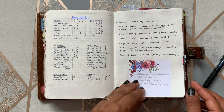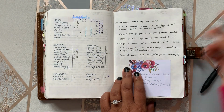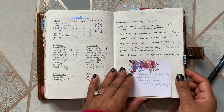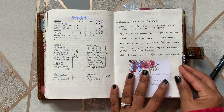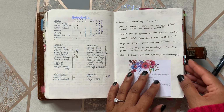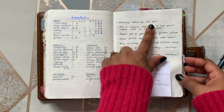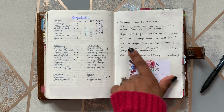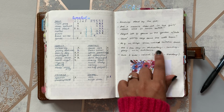And then on this side of the page, again, it's just record keeping, not everything at all, but just things that reflect our week and anything that stands out. So there was lots of reading aloud by the fire that week. We had a massive clear out in their rooms. We played lots of games in the garden with their dad.